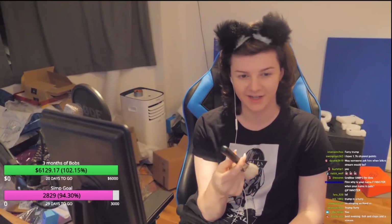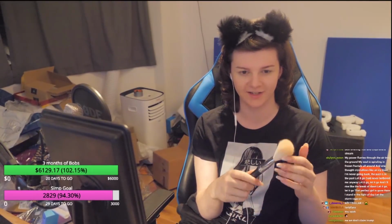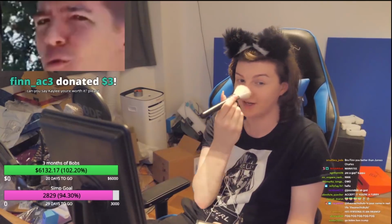So, next thing you want to do after you've done your base layer, I think they call it, is get a big brush like this, one of those really soft ones. Get some powder. This essentially just stops it being all shiny. You wouldn't want to look like you're sweating all the time. I already sweat so much that I don't want my makeup to look like it's sweating too. Essentially, this makes it a bit matte.